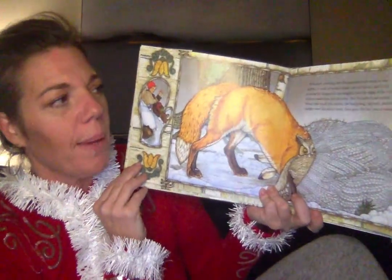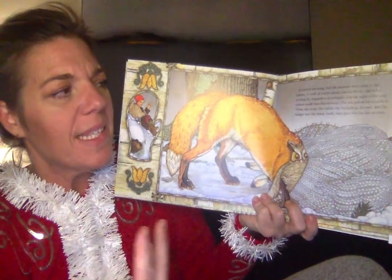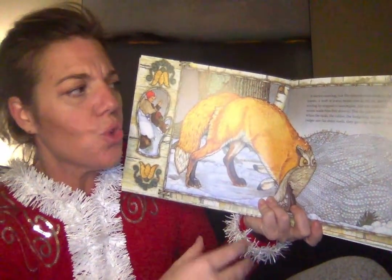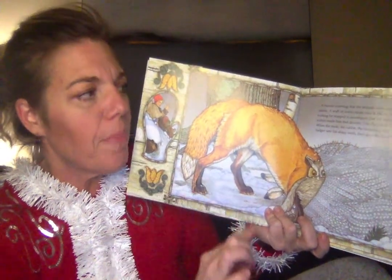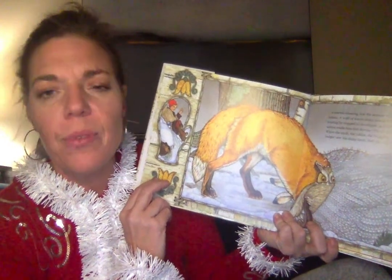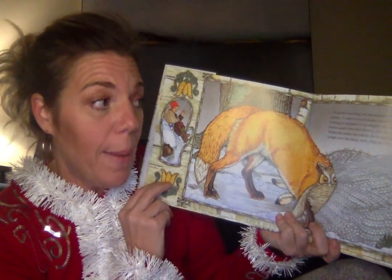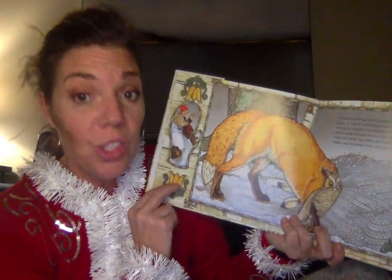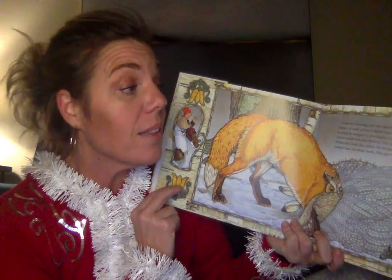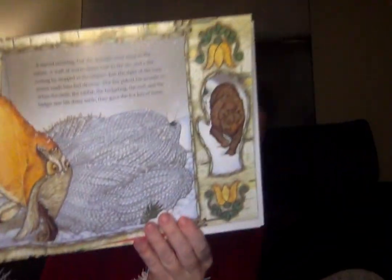It started snowing, but the animals were snug in the mitten. A waft of warm steam rose in the air, and a fox trotting by stopped to investigate. Just the sight of the cozy mitten made him feel drowsy. The fox poked in his muzzle, and the mole and the rabbit and the hedgehog and the owl and the badger saw his shiny teeth, and they gave the fox lots of room. Oh, here they go.